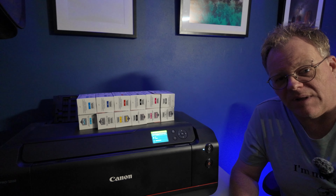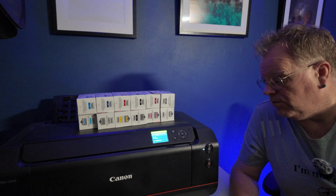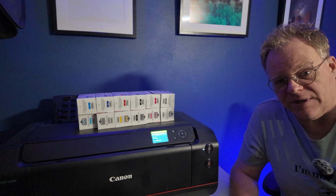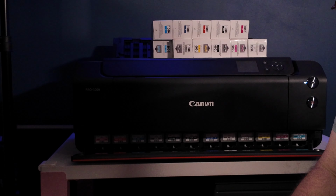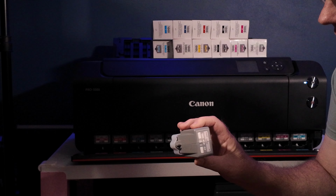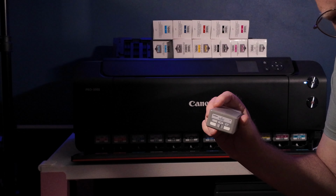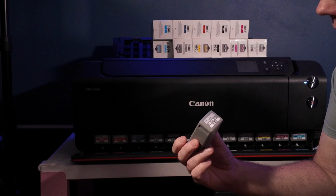So you can see from the display, which is actually quite useful, that all the inks are either empty or pretty much close to empty. So I'm just going to go and replace them now. So this is one of the replacement inks. This is the grey color. This is all color coded, so you know exactly which ones to replace.